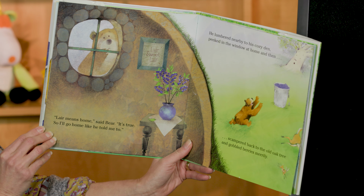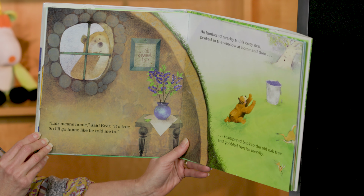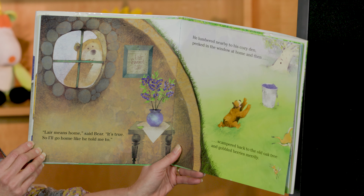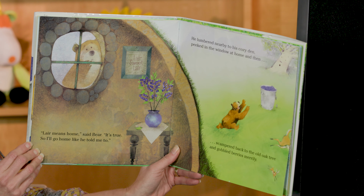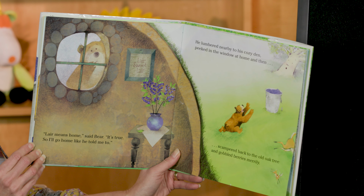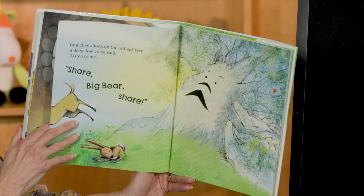Lair means home, said Bear. It's true, so I'll go home like he told me to. He lumbered to his cozy den, peeked in the window at home, and then scampered back to the old oak tree and gobbled berries merrily. Yum, num, num, num.